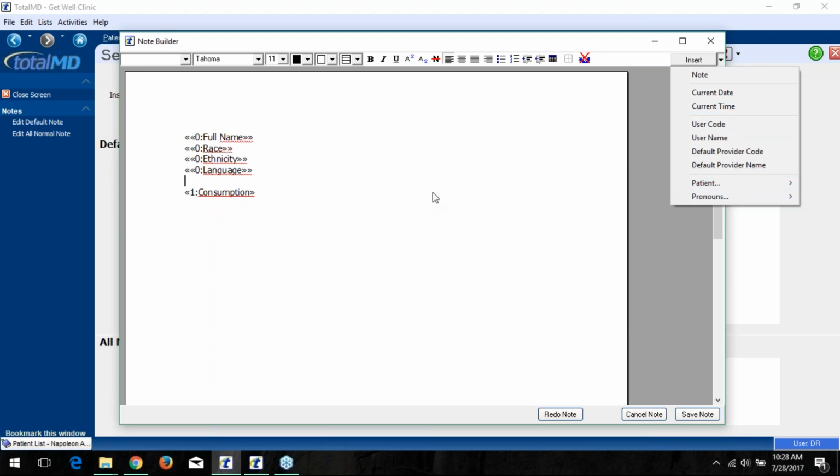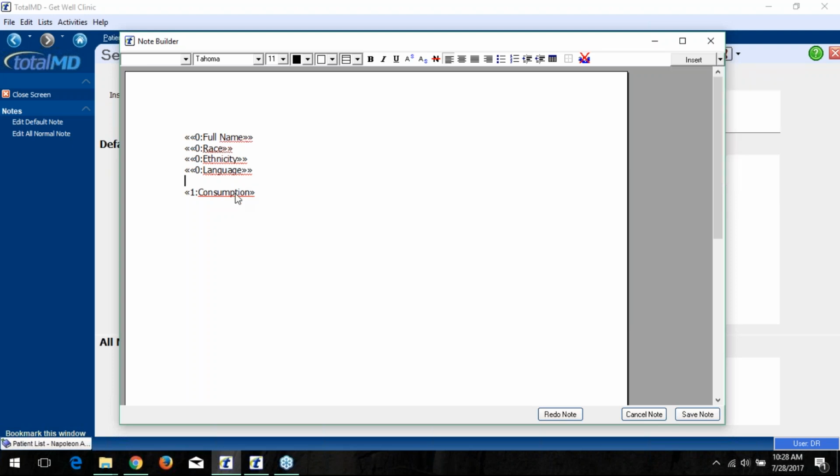Any of these different things you can pull in here, whereas this one, for example, is a note. This is the number one. You can tell the difference where it gives us the little double arrow things on each side. What's that called? A chevron. The chevrons on each side, double, mean it's a field that's automatically going to populate, whereas these other ones are going to pop up with questions or promptings where we can answer questions or type stuff in. You'll see how it actually works in just a minute, but I want to show you that.